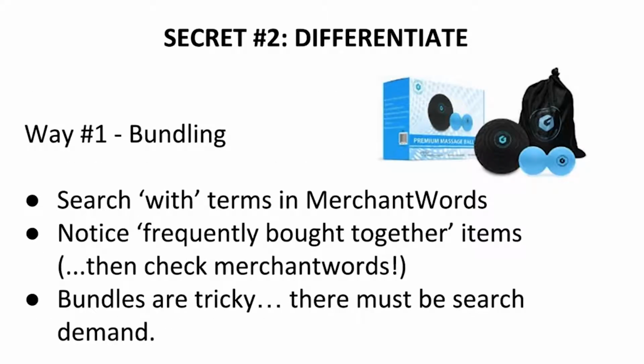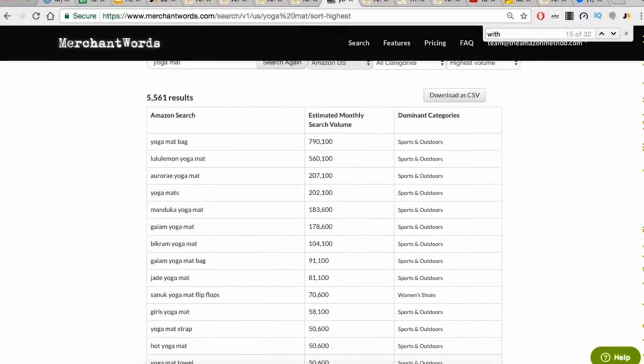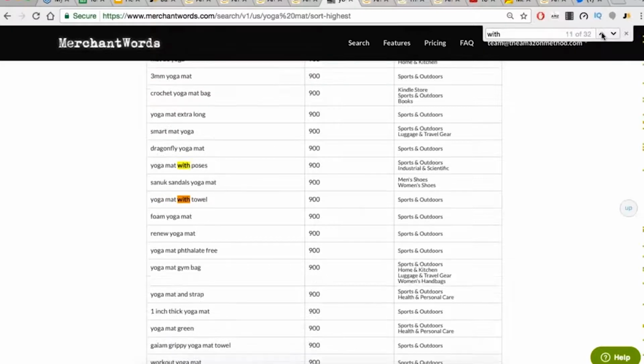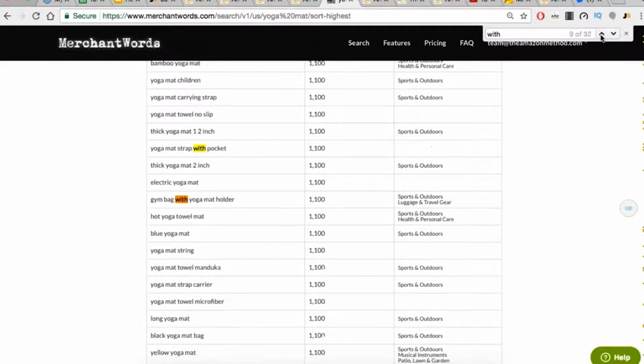Okay, let's get into this. Method number one, bundling. So one way you can come up with bundle ideas is go to Merchant Words and look for keywords that have the word "with" in them. So if you look over here back on Merchant Words, you can do Control F, and it's looking at search terms that have "with." So yoga video with mats. Let's go back up here at the top. Yoga mat with design, gym bags with mat holder. So I'm like, okay, that's a possible idea. These people want to buy these two features together.